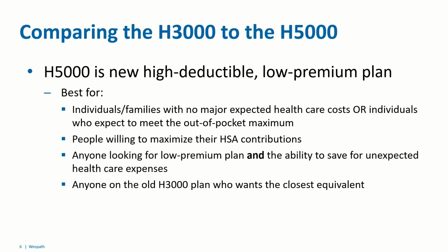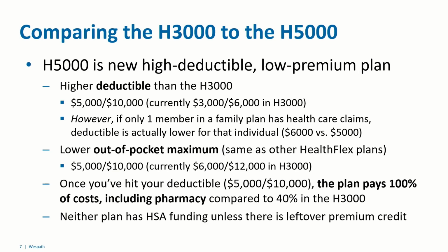It's also a good plan for people who have the money and are willing to maximize their HSA contributions. You also have the opportunity to balance having a low premium plan and being able to put money aside if you have unexpected healthcare expenses. And then finally, it's for anyone who's currently in that Bronze H3000 offering and wants the closest plan next year to what they have today.